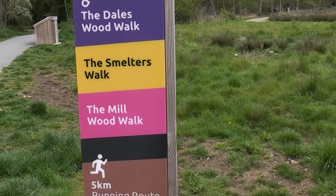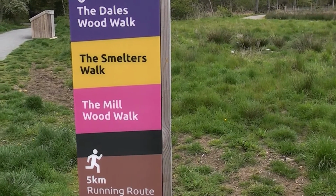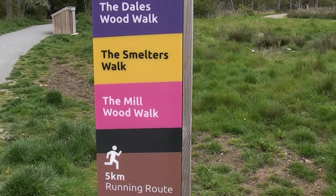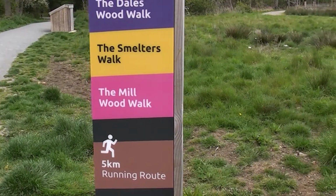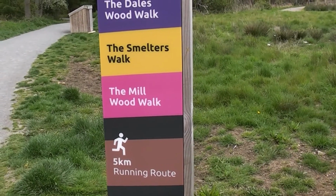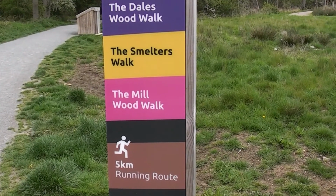As you can see, there are several walks through the forestry area here. They're all waymarked, different lengths, different degrees of difficulty. So there's something for everybody here, whether you're just a youngster starting out or whether you're a bit more of a seasoned walker. There's something for all.